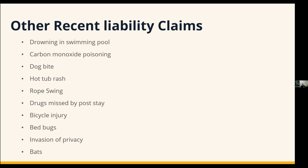Like we see this stuff all the time where people just sue for whatever they want, and then all of a sudden it comes down to, okay, now we have to deal with this, and if there's not an exclusion in the contract, then we're responding with attorney's fees and any settlement or damages.